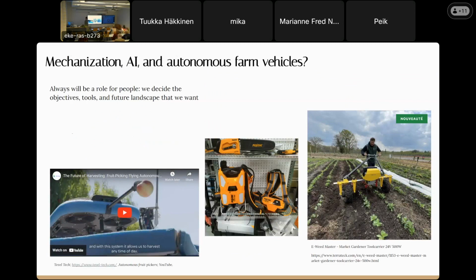Here it is, an electric powered cultivator. These are both French. This is an Israeli drone thing. But you know, I don't want to sit in the tractor to take care of my small scale system, but you could have an electric machine that assists you in that work, that allows you to scale up without having to bring a tractor out to the field.